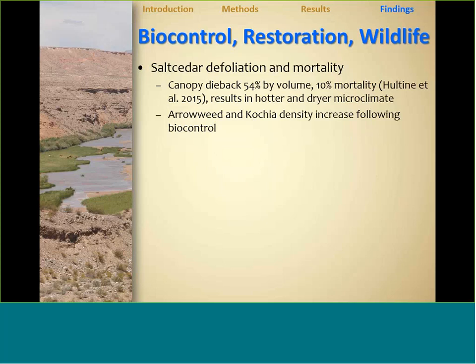So cut in half, our vegetation indices showed a decrease of 69%. But what Kevin's group saw is that there's about 10% mortality of salt cedar trees, and this all results in a hotter, drier ecosystem or microclimate in those riparian sites. And what's interesting and what needs to be on the radar is, as I mentioned, this void that's created by defoliation.